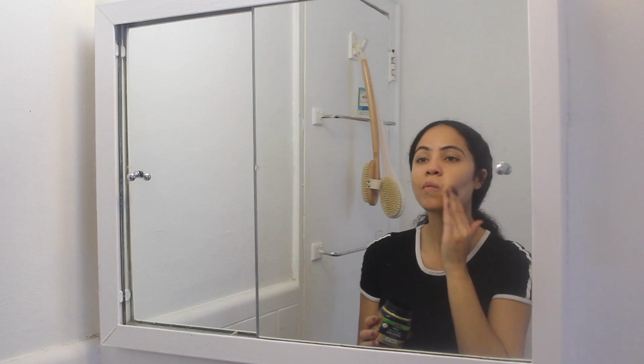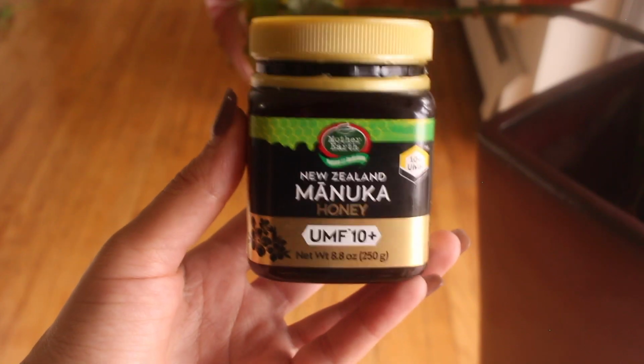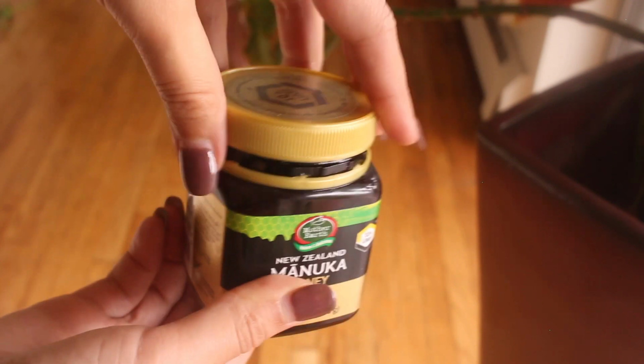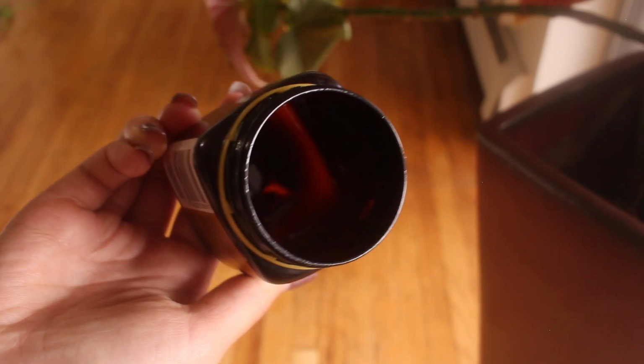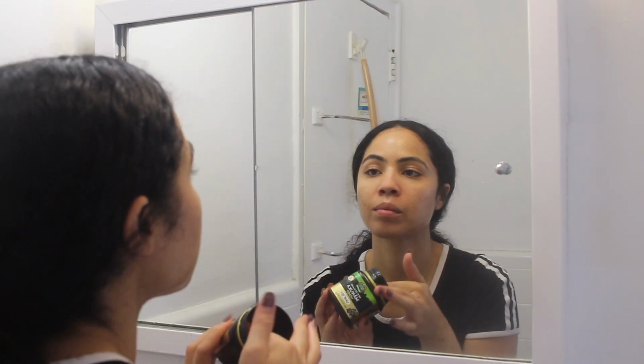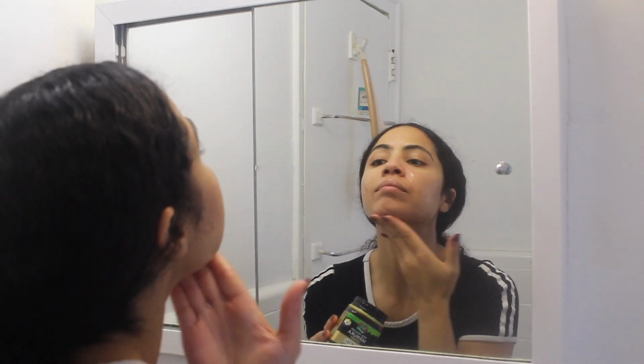I know that may sound kind of weird, like, she washes her face with honey, but let me just tell you, Manuka honey is very antibacterial, and it has been shown to repair the skin barrier. It's very, very gentle, so soothing, so healing, and my skin just feels so much more moisturized ever since I started washing my skin with it.